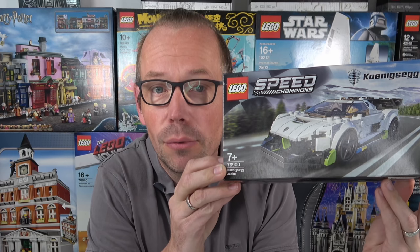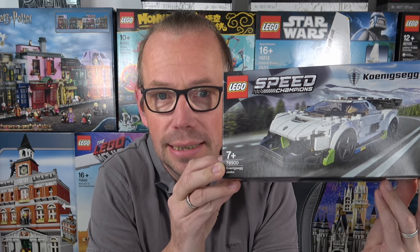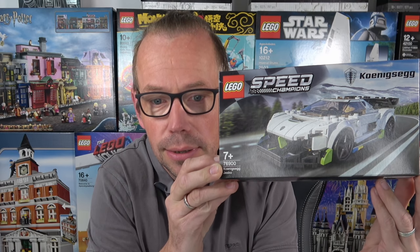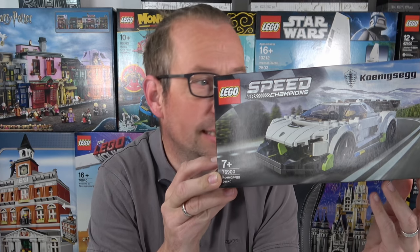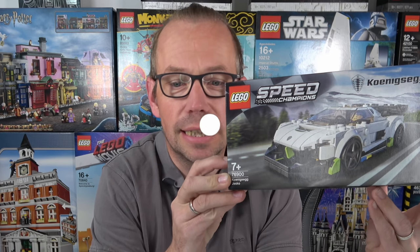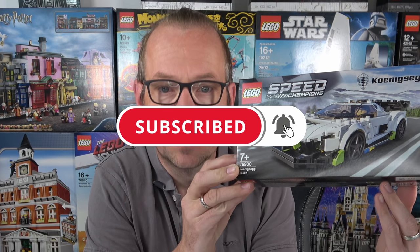one of the new Speed Champion sets for 2021. Now, first time releasing the sets in the summer, not in the winter, so we are half a year later than usually. This is set number 76900, the Koenigsegg Jesko.